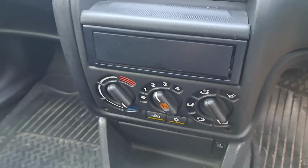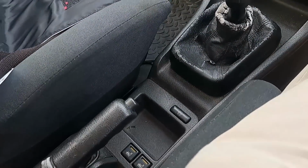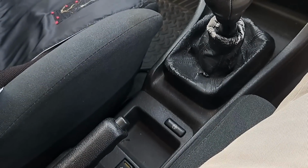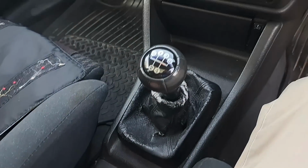Yeah. We've also got heated seats in here, which have been fitted with the GSI ones here. That's brilliant. And for some reason we've got a traction control button that doesn't work.